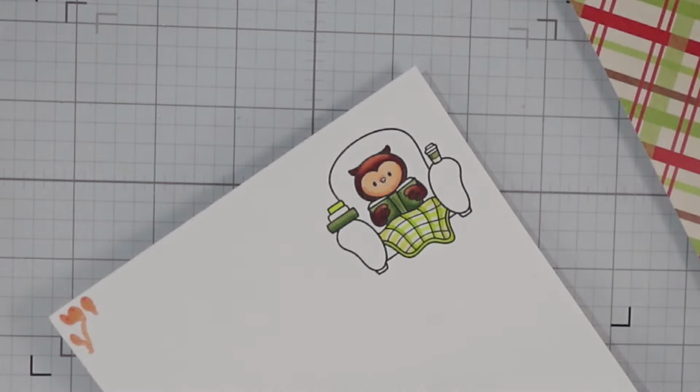I just feel like I'm going to need one lighter red. Where's a good lighter red option? You're orange. Luna, stop. All right, we're just going to make it work.